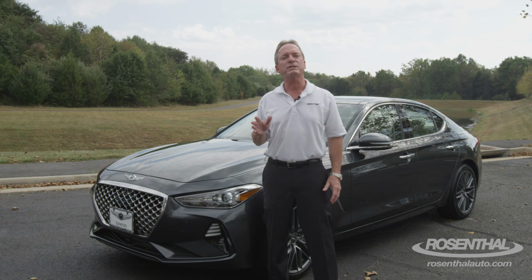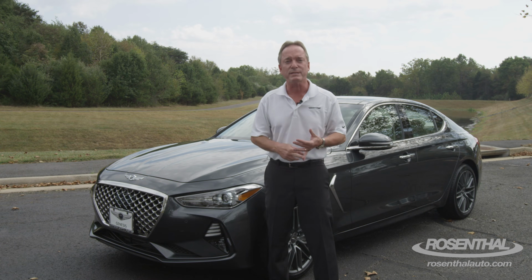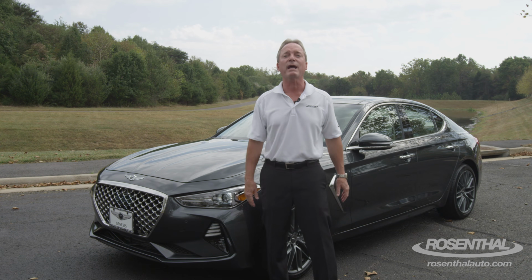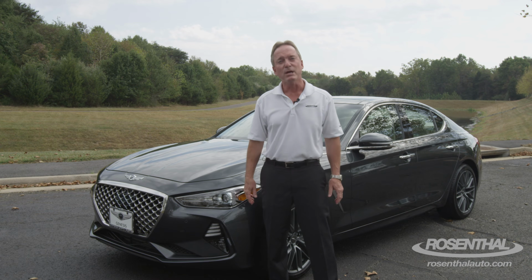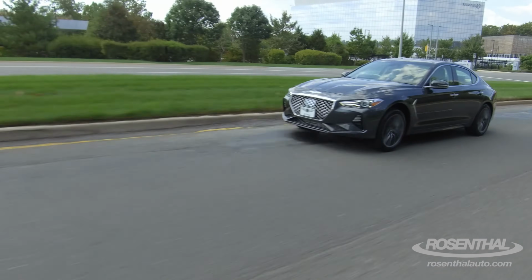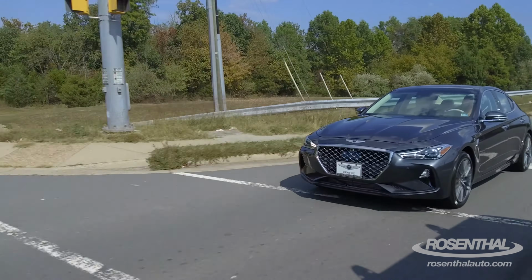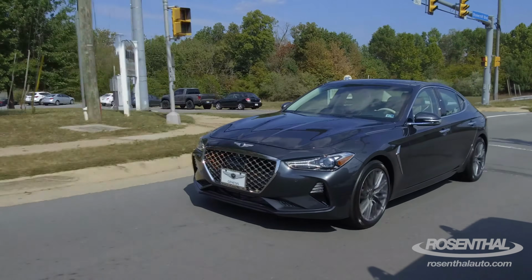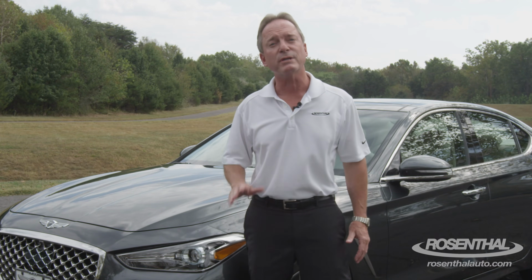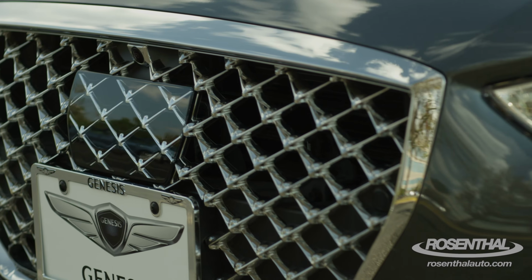The luxury sports sedan market is full of worthy competitors, such as the BMW 3 Series, of course, Mercedes C-Class, Audi A4, as well as the Jaguar XE, just to name a few. So how does the Genesis G70 fare against this competition? For 2019, it was voted North American Car of the Year. It also was honored with Motor Trend's Car of the Year award as well. Plus, it was ranked #1 by J.D. Power for initial quality. So, I think the G70 is off to a good start, don't you?